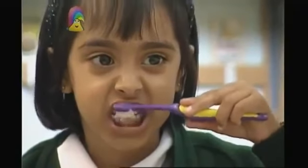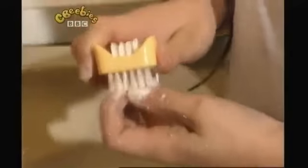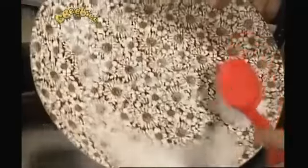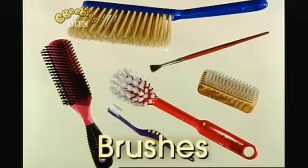We're useful in the bathroom. We're often on the floor. We come in different shapes and sizes. So, some of us like painting, while others like to clean all sorts of things. What are we? Do you know? We're brushes.